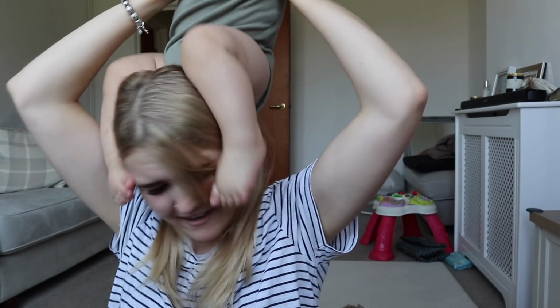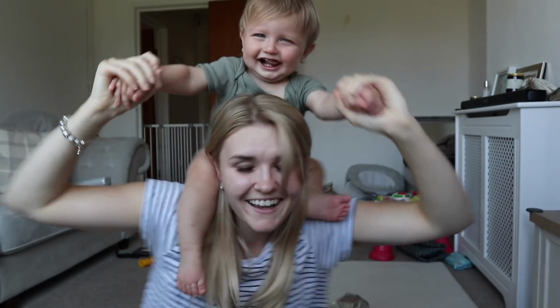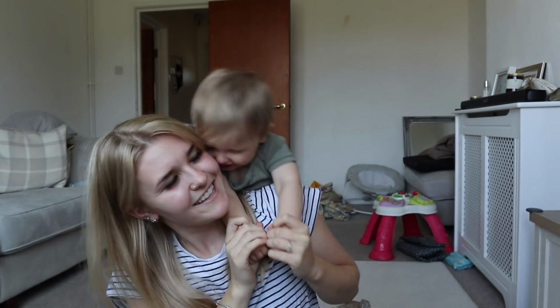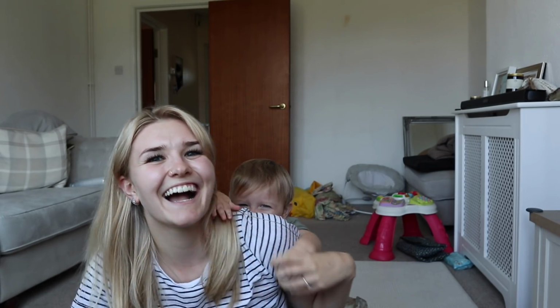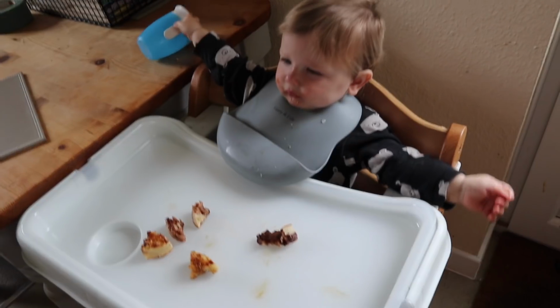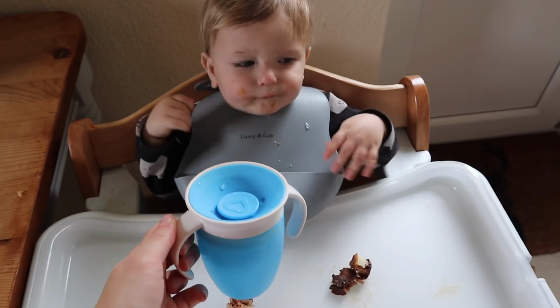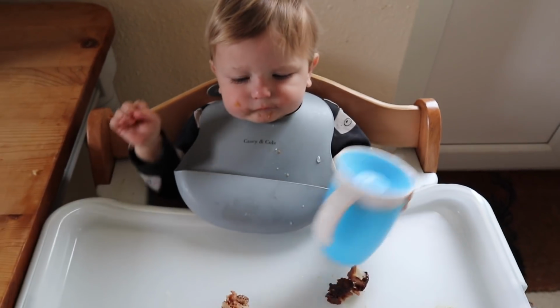How about we go here? Hello. George also really still loves his food, don't you, darling? You still love your food. The only thing that he's not loving is probably sitting in the high chair. It's a real struggle. After he's finished his food, he's straight away really crying and screaming to get out. He just really doesn't like being restrained anymore.